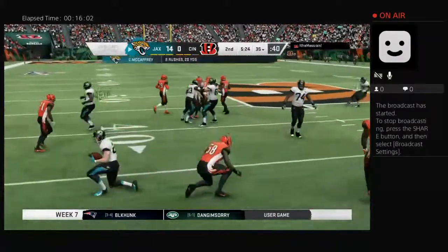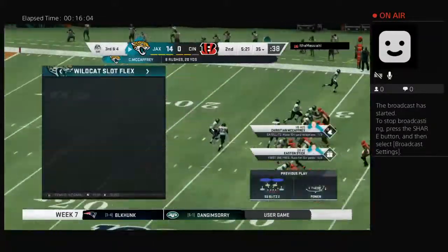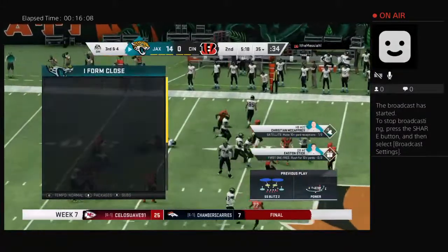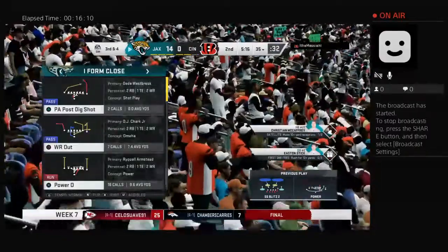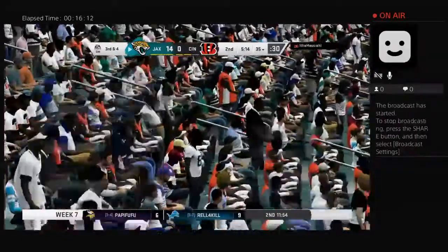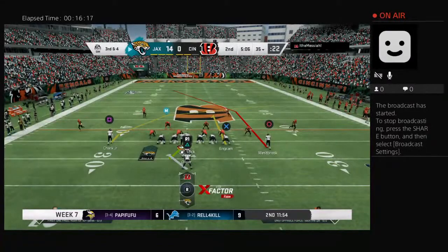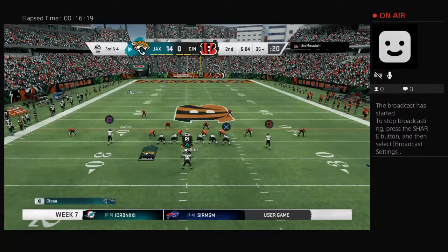And he gets this to the 35. Good for a gain of 5. Brandon, all things considered, they have to feel pretty good about getting that type of a gain, considering the blitz that they just had against them. The Jaguars on third down. They've been okay, 2 for 3 thus far. This is 3rd and 4.